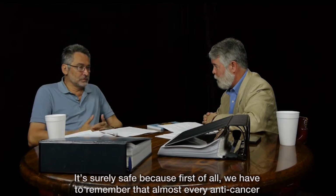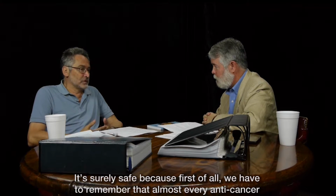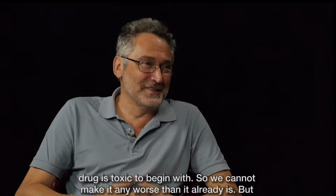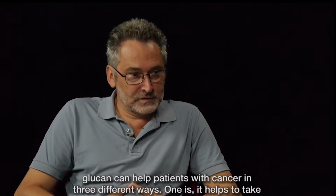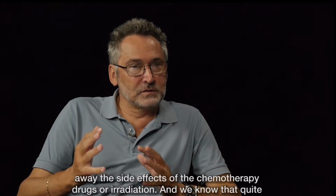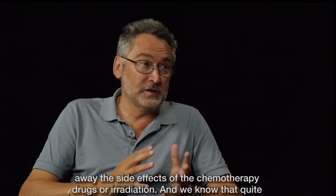Well, it's surely safe, because first of all, we have to remember that almost every anti-cancer drug is toxic to begin with. So we cannot make it any worse than it already is. But glucan can help patients with cancer in 3 different ways. One is it helps to take away the side effects of the chemotherapeutic drugs or irradiation.